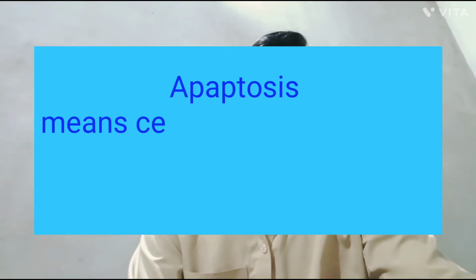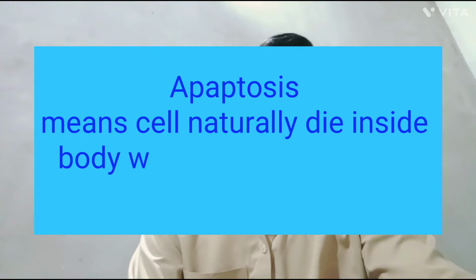As mentioned earlier, mitochondria synthesize ATP for the body, for the cell. They also play a key role in the production of heat, and they also play a role in apoptosis.